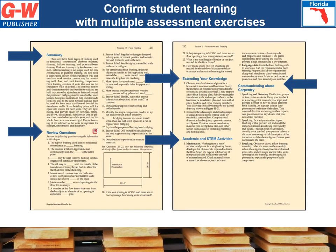Every chapter includes a review and assessment section to verify student comprehension and provide additional activities for students to apply what they have learned. End of chapter features include chapter summary, chapter review questions, extending your knowledge, which contains various tasks and projects designed to help students expand their knowledge or gain competence in the subject area.